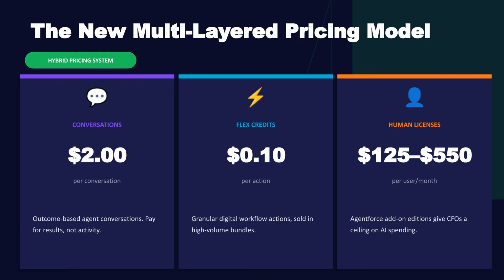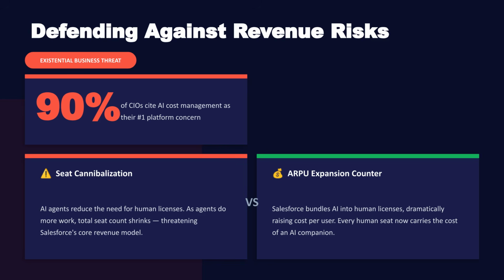And for the human workers, Salesforce introduced premium Agentforce licenses that range from $125 up to an incredible $550 per user per month. This complex structure gives financial officers a predictable ceiling on their costs, while ensuring Salesforce can still monetize massive, heavy AI usage. You might be thinking, if AI agents do all the work, won't companies buy fewer human licenses? Absolutely. This is called the seat cannibalization trap, and it's an existential threat to Salesforce's revenue.